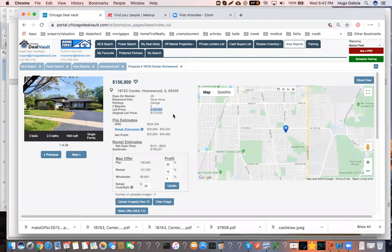There are 3 numbers that you need to know. Number 1, the ARV, after repair value. So once you do all the repairs, how much will this property be worth? The second thing that you need to know is the rehab. How much will you be spending?